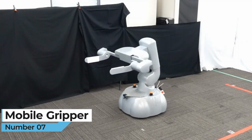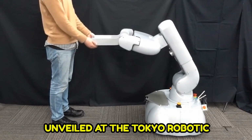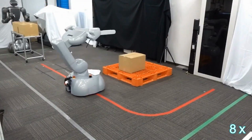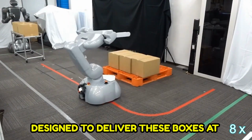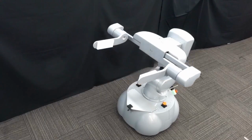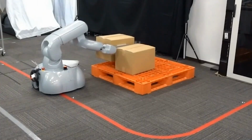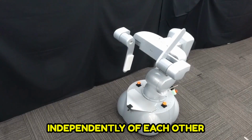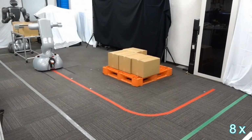Number 7. Mobile Gripper. The prototype of a mobile gripper was unveiled at the Tokyo Robotic. The gripper is capable of picking and moving cardboard boxes of different sizes without damaging them. It is designed to deliver these boxes at short distance delivery, palletizing and depalletizing in small and medium-sized logistics facility, markets, and factories. The robot's left and right grippers rotate independently of each other, and they also have a side slip function for neat palletizing jobs.